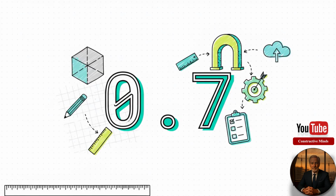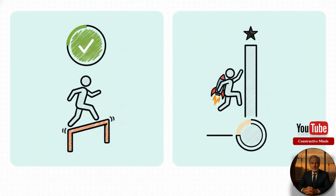Okay, I want you to just stare at this number for a second. 0.7. In most companies, a 70% is a C. It's average, maybe even a failure. But in the world of OKRs, hitting 70% of a really, really ambitious goal, that's a huge win. That's cause for celebration. And this is a fundamental shift in how we think about success. This is a total mindset shift, especially for engineers and architects who are kind of wired for 100% completion.